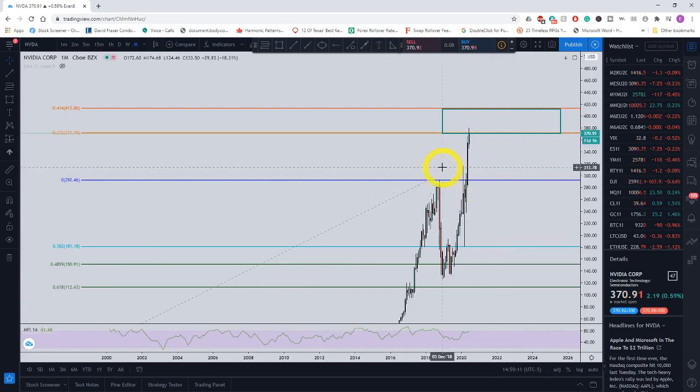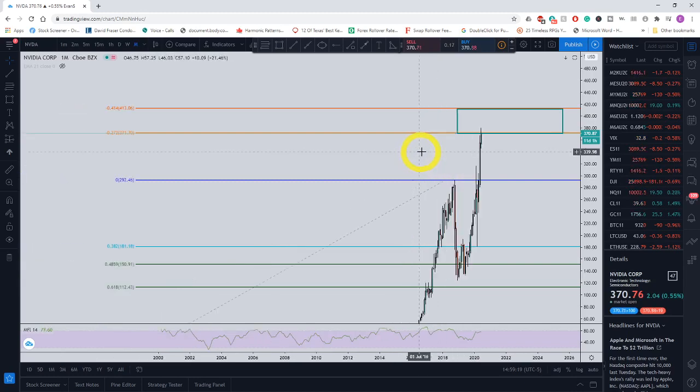So if I did own the stock, which I do not own and do not currently look to be buying within the next 48 hours or whatever, this is the area I look for there to be some sort of resistance. So if I was in profit, I'd definitely be taking profit at this level right here.